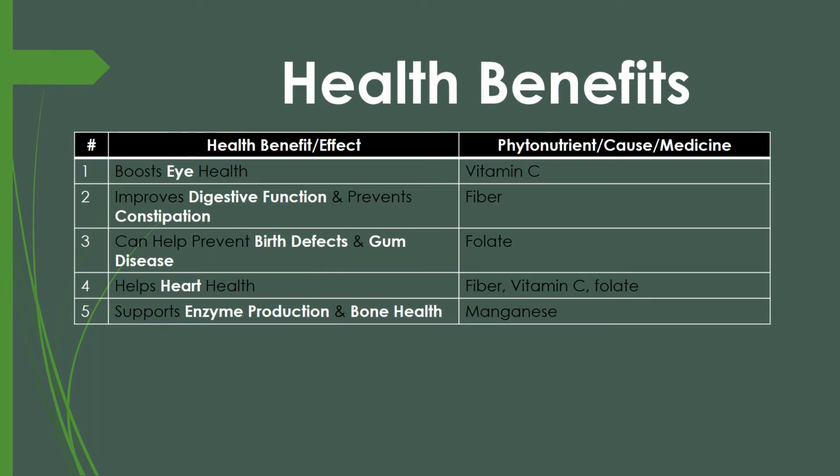All right, now that we've talked about the nutrition facts, let's now dive into the health benefits. But before we do, I want to offer you something rather special. Ladies and gentlemen, let's talk about the principle of cause and effect, which basically states that every cause has its effect and every effect has its cause.